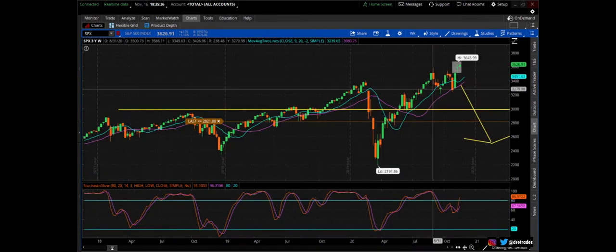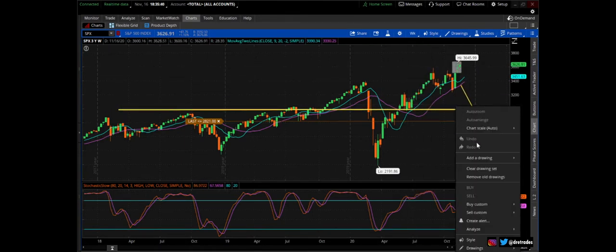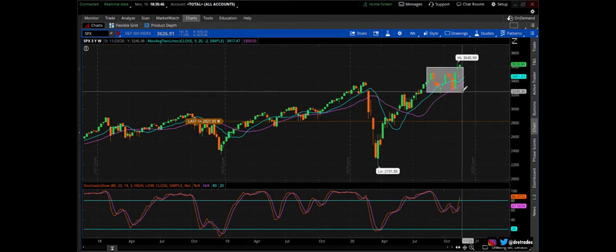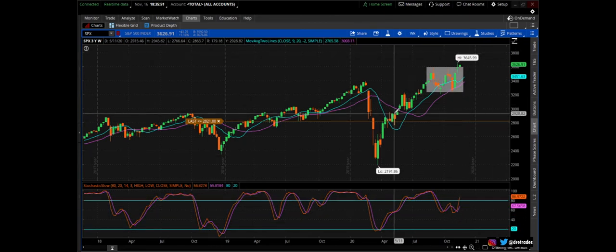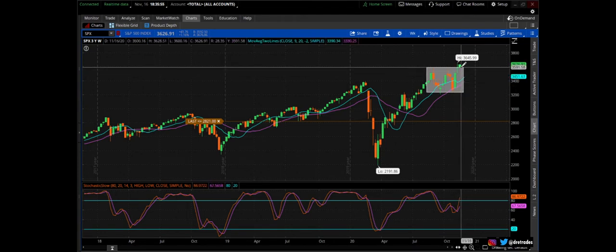Pull up the weekly. We're kind of breaking out of this range. Let me get rid of all of this stuff here. All right, here we go. We are breaking out of this range. Seems like it's a little hesitant. The stochastic is moving up. I say we actually start to move higher. I think we might be free and clear unless this is a fake breakout.